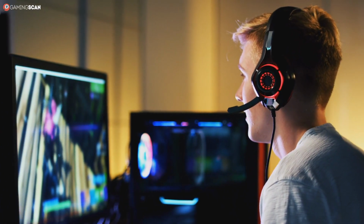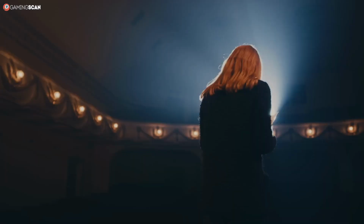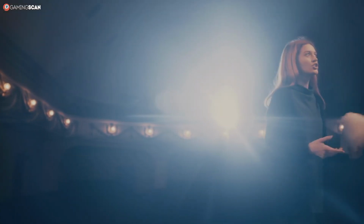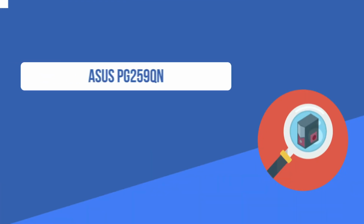So if you're looking to maximize your gaming performance, the best thing you can do is invest in a monitor equipped with G-Sync. And to help you do that, we'll showcase 3 of the best G-Sync monitors available. One for 1080p gaming, one for 1440p gaming, and one for 4K.